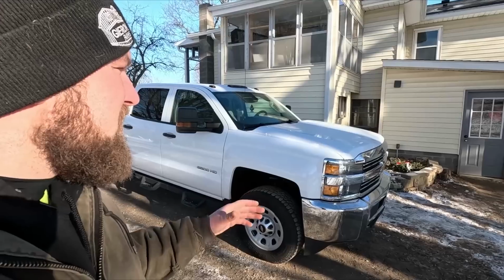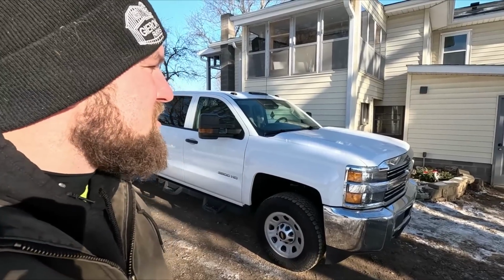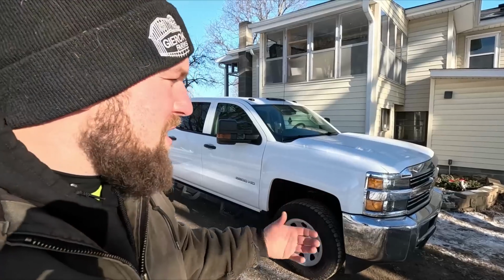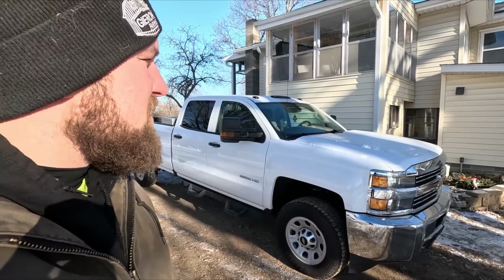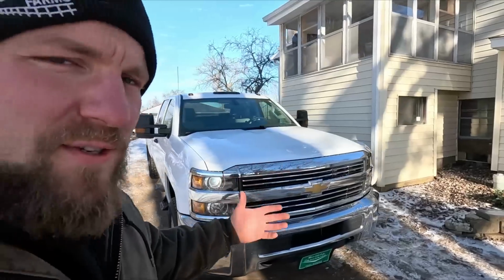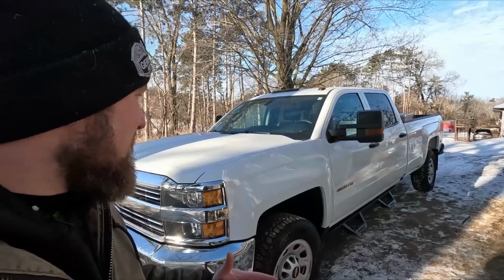More than likely, this truck was probably just traded in because they had a good financial year last year and, you know, upgraded into a new truck, probably for tax reasons. At least I'm hoping that's the case.